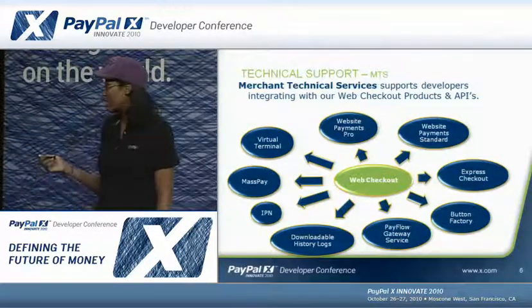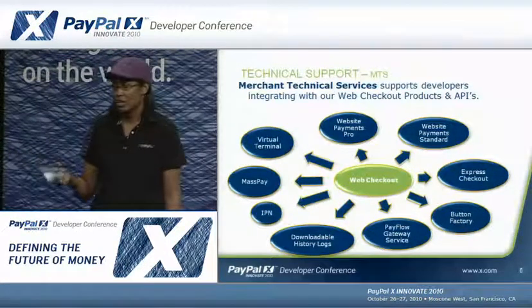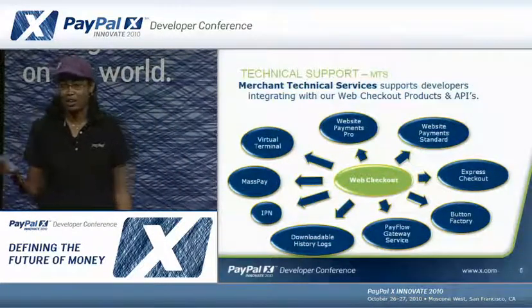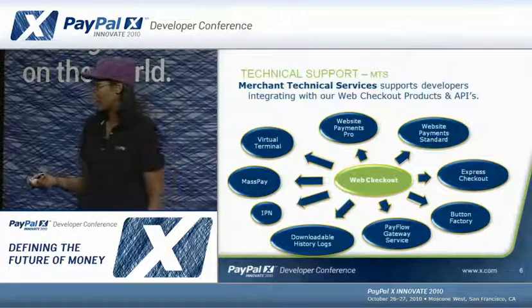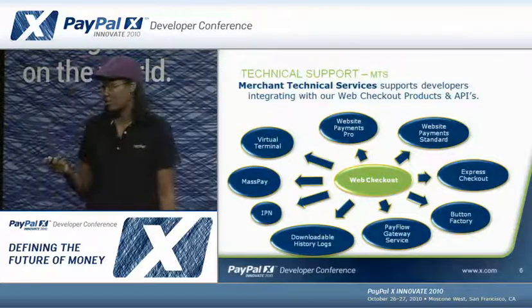In PayPal.com, we have the button factory and downloadable history logs. We also have the Payflow Gateway service. So if you already have a merchant account and you need assistance hooking up your website to your processor, you would use the gateway. That encompasses Payflow Pro and Payflow Link.